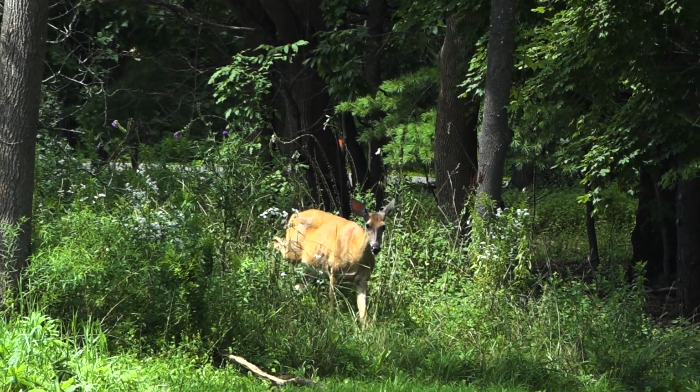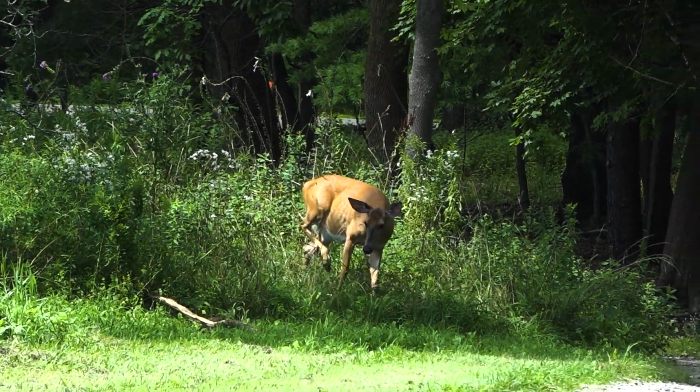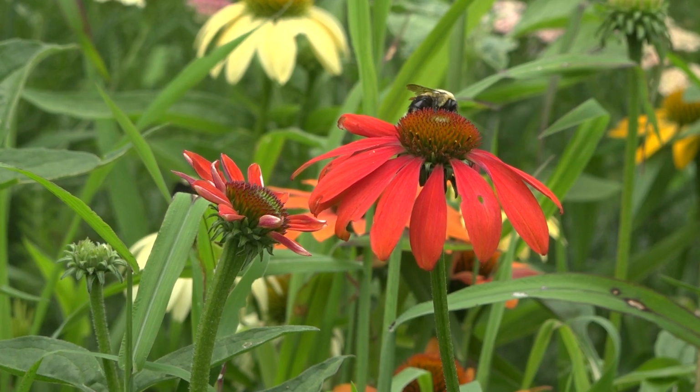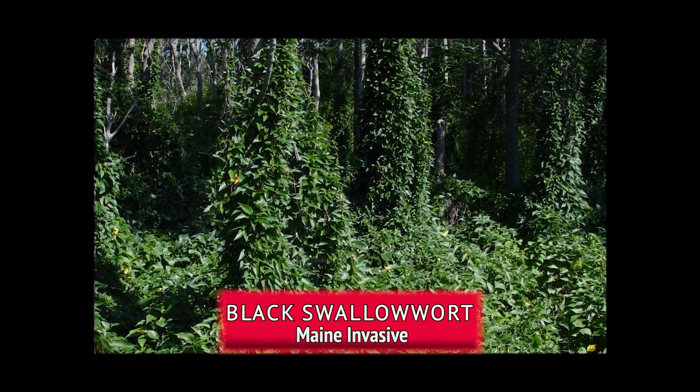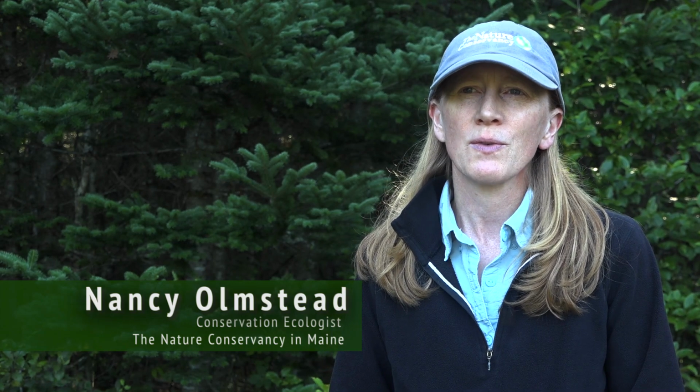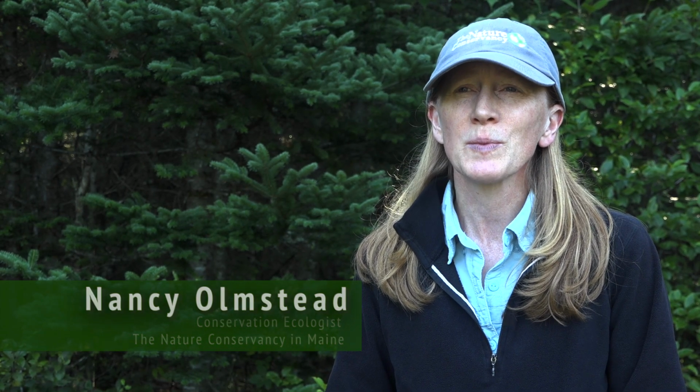On our properties, if we want to attract wildlife, if we want to provide nectar and pollen for pollinators, then we need to remove invasive plant species from those environments. They're not providing the same kind of resources for wildlife as our native species.